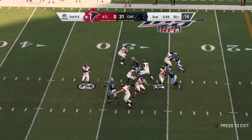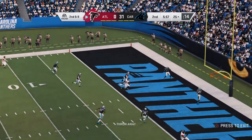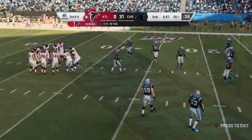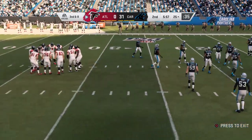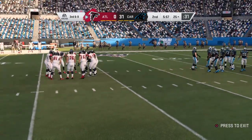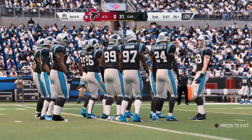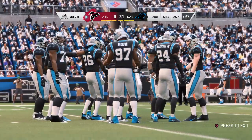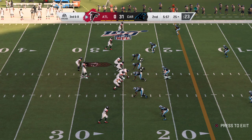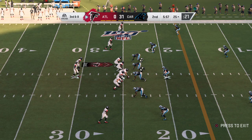A fake to Freeman. Now it's Ryan. He's going to go up top for the end zone. And that will be incomplete. Tried to dial up the long one way out there, but it'll be 3rd down. Tremendous field position there and a perfect time to do exactly what they did. Take a shot at the end zone. And they went for the big play, just unable to complete it. 7th play of the drive forthcoming on 3rd and 8.